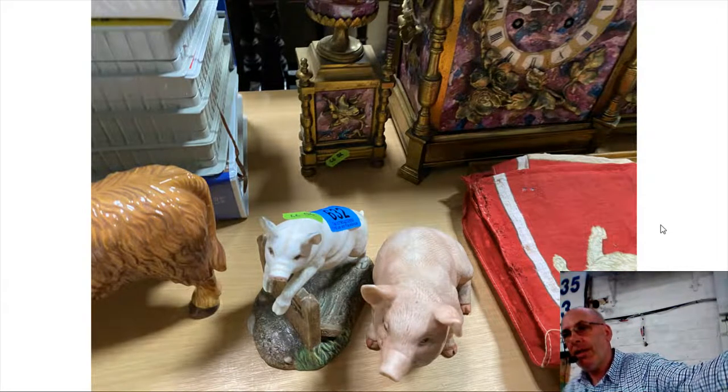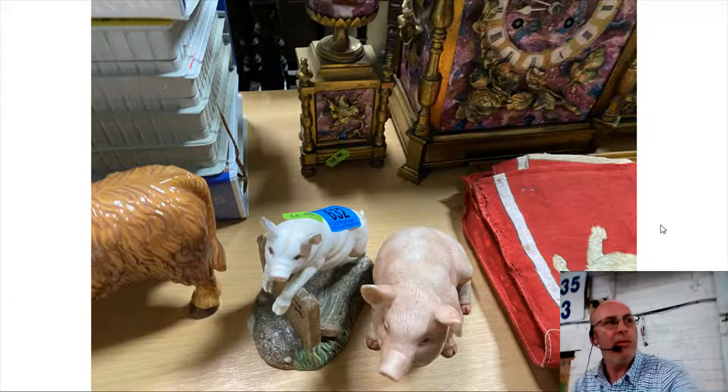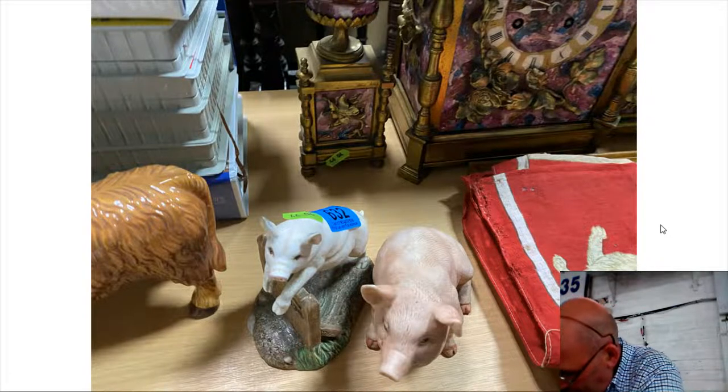Three on bid now here. Three, four, five. Five on bid. Six anywhere? £6 anywhere? Selling away then at £5 to 1230.